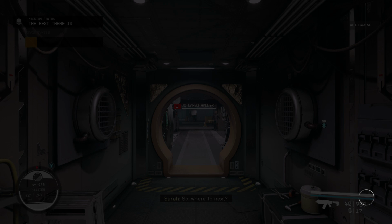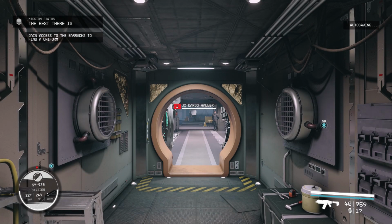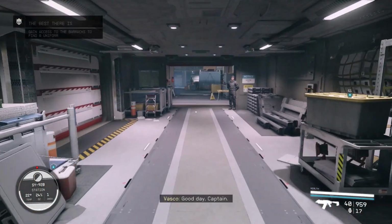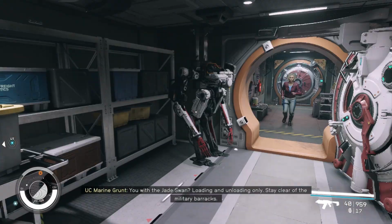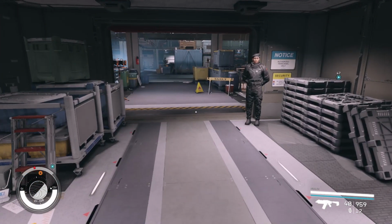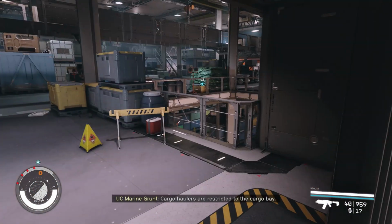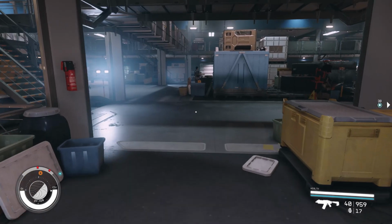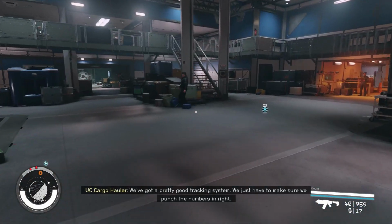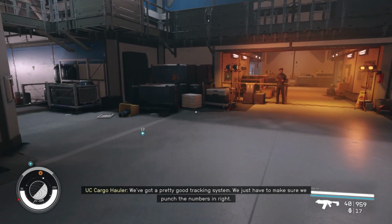So, where to next? You with the Jade Swan? Loading and unloading only. Stay clear of the military presence. Cargo haulers are restricted to cargo bay. We've got a pretty good tracking system. We just have to make sure.